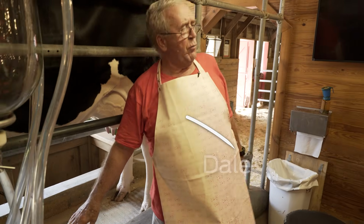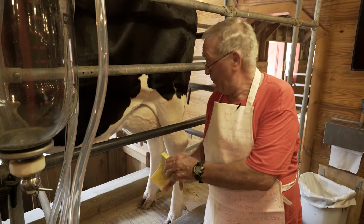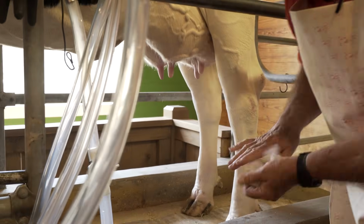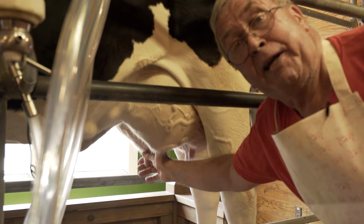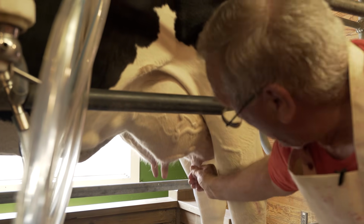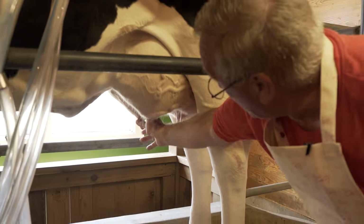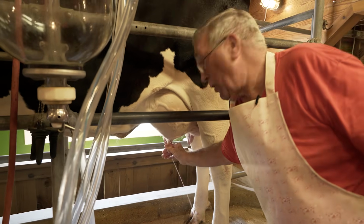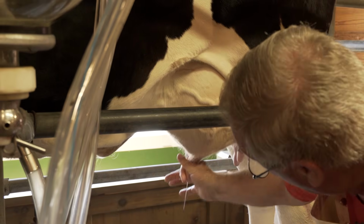All right, first thing we're going to do is I'm washing her off with iodine and water. This is to clean any dirt or anything off of her. What I'm doing here is stimulating her to let her milk down, and also checking to make sure that there's no clumps or anything in there that would say that she has mastitis, a disease that something we'd have to treat her for. It would be clumpy, but she is clean.